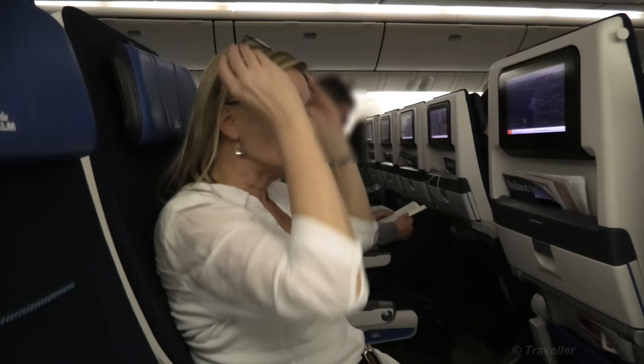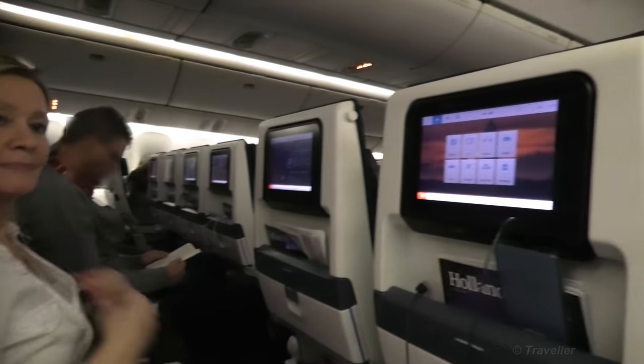Ladies and gentlemen, due to takeoff and ground conditions, we will now dim the cabin lights. Cabin lights are dimming.